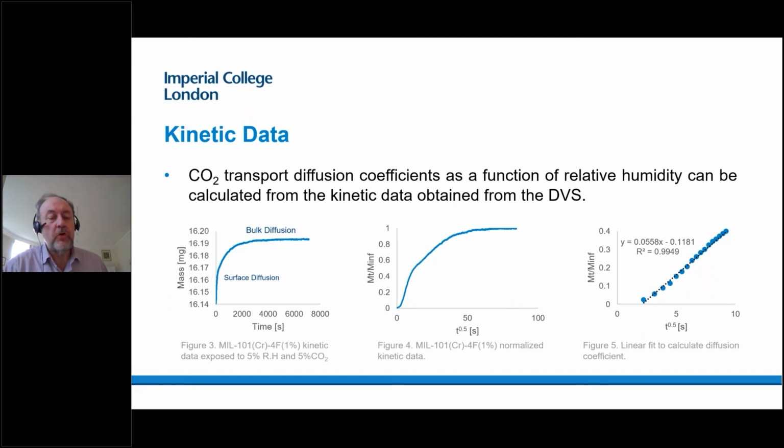Now, of course, what we can do in our experiments is not just measure the CO2 absorption in the material when it's dry, but we can also measure CO2 absorption at different humidities. And of course, practically, for the material that is undergoing diffusion, there will be background humidity there.